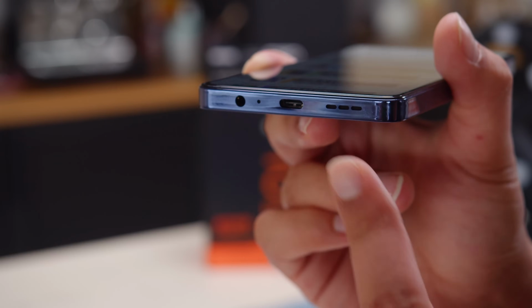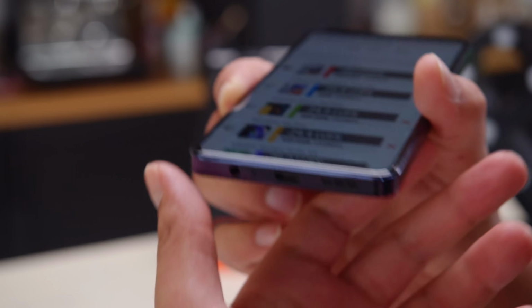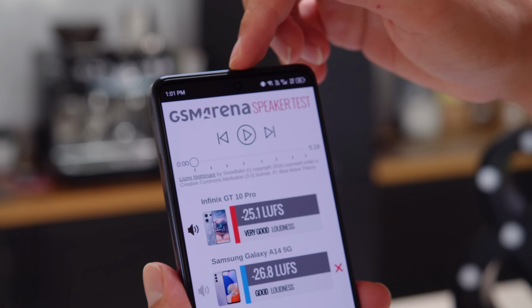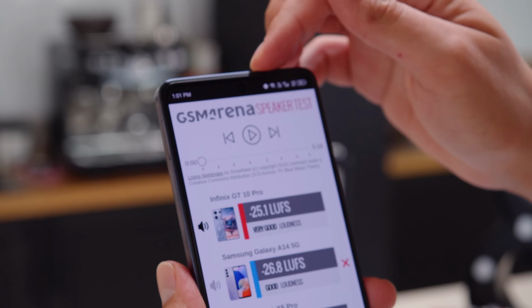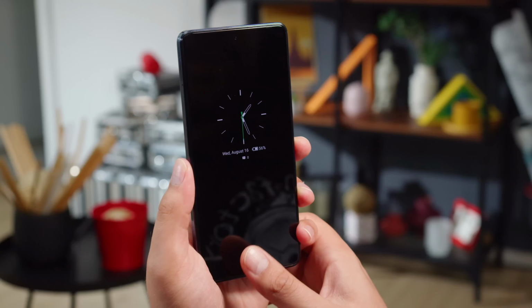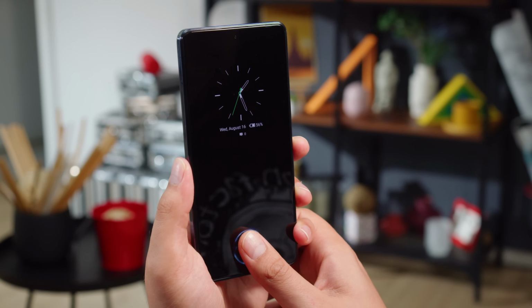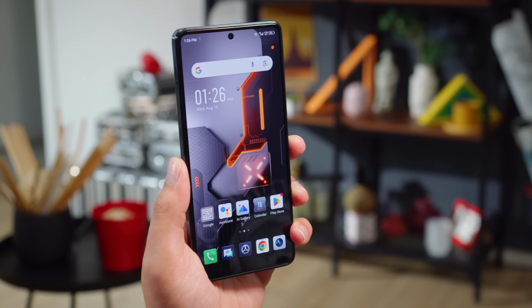The GT10 Pro has a traditional headphone jack and a pair of stereo speakers. The speakers have very good loudness, and the audio quality is decent, but at max volume the highs start to ring. We've linked an audio sample which you can listen to. The fingerprint reader sits under the display. It's responsive, though we're not fans of the low placement near the bottom of the phone. You can get the Infinix GT10 Pro with 256 gigs of storage, and that is expandable via microSD card.